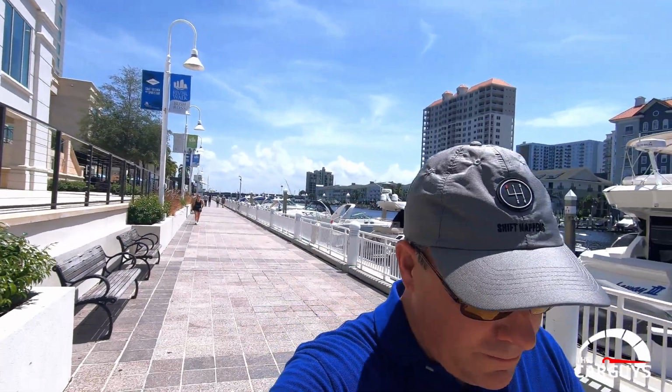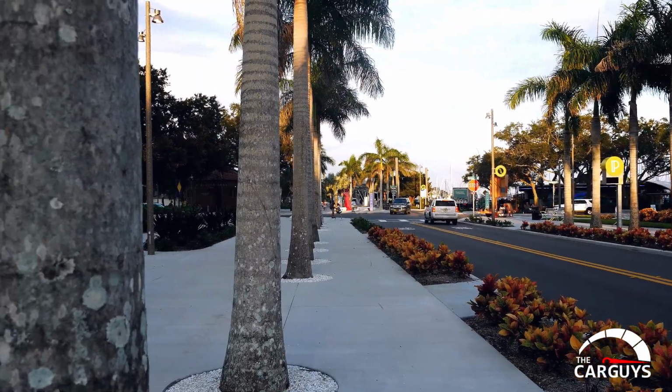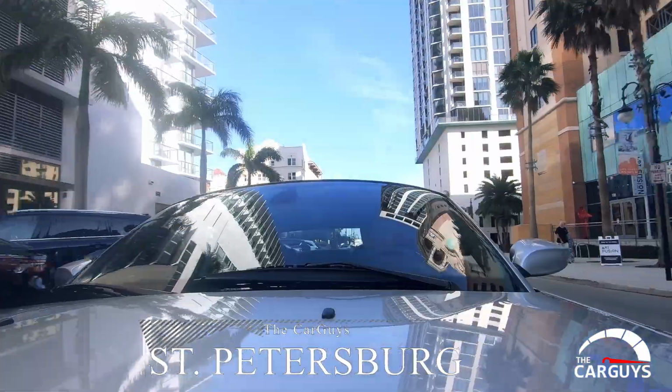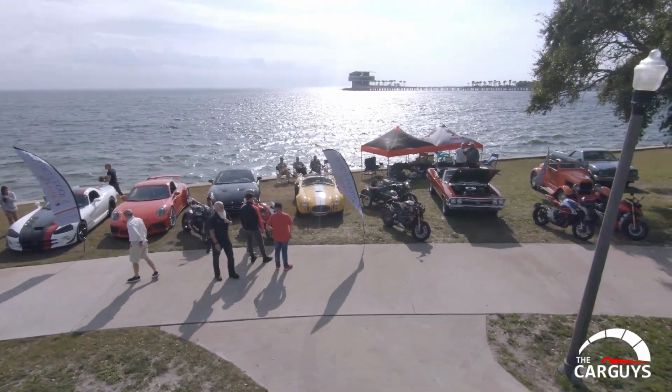After a fun and food-filled day in Tampa, we are jumping across the bay to one of our favorite cities in America, St. Petersburg. Sometimes called the Monaco of America, St. Petersburg, Florida is home to world-famous museums, music, and of course its food. We are here not for the touristy stuff, but we are here for the cars.